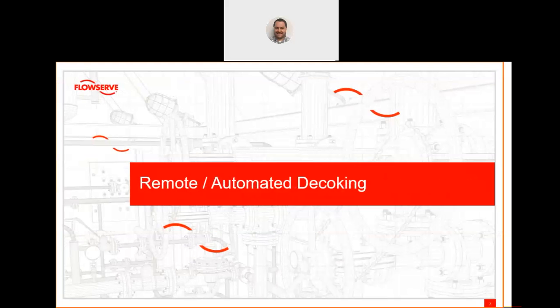Within the next decade, more refiners are looking to automate more processes in the refinery. Flowserve can help in this endeavor at the coker unit. Through our remote and automated decoking technology, we can help our customers with consistent and reliable decoking at their sites. The buildup of a remote automated decoking system can be done in phases to meet time and budgetary constraints. We will now take a look at what is required to make a remote cutting system, and then further taking it to an automated or operator-supervised cutting system.